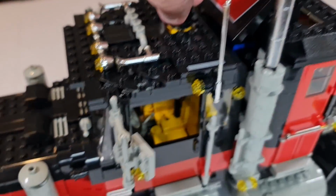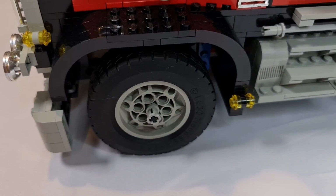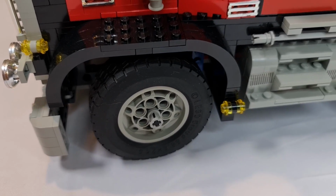On top of the roof has the hand of God steering. Simply turn the nozzle that's up on the roof and it turns the front wheels, and the truck fully rolls as well, and you can turn it on the move.